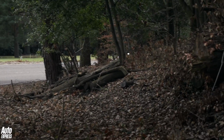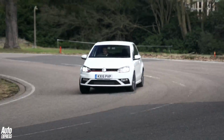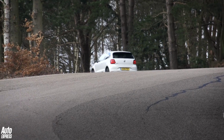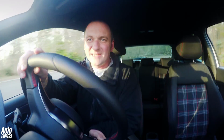VW also suffers from a lack of traction, particularly on the exit of corners. It's got Volkswagen's XDS diff, which tries to sort of brake individual wheels to mimic a limited slip differential, but it just doesn't have the mechanical grip of the Mini. So turn it in and get on the throttle hard, and you just feel the power bleeding away on the inside wheel as it spins up.